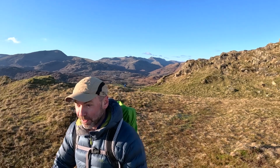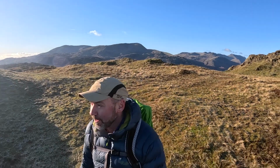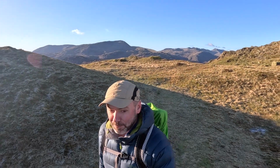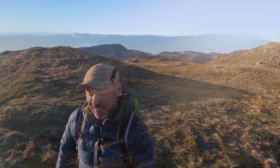So that, for quite a small fell, is definitely worth a walk up. I'm going to go over to the other viewing point now, and I'll just show you the view off that. But that's quite strange. It's quite a built up column, and it's a significant marker. Wainwright mentions it in his books, and despite the fact it's not a top, it's just a bit of a viewpoint to get.